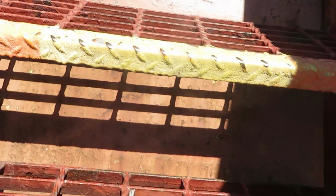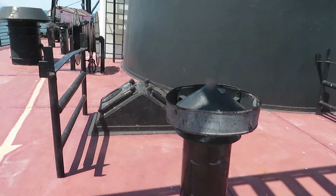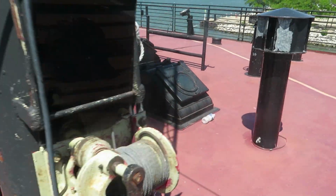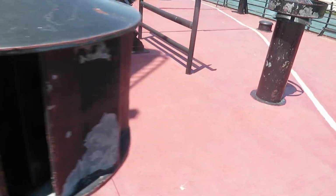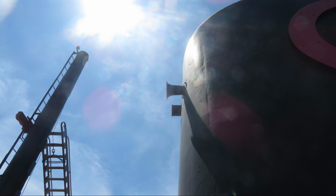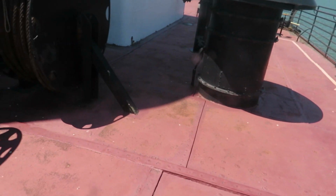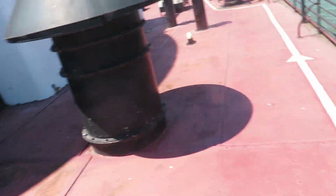I'm not trying to make you mad. Alright, let's go up here. We're on the boat deck, rather. It's a little slippery. Somebody left their water bottle. Hang on, I'm just stopping. Okay, let's continue. Oh, what is that thing? That's a wasp. I cannot deal with those. Let me take a picture of the sea.